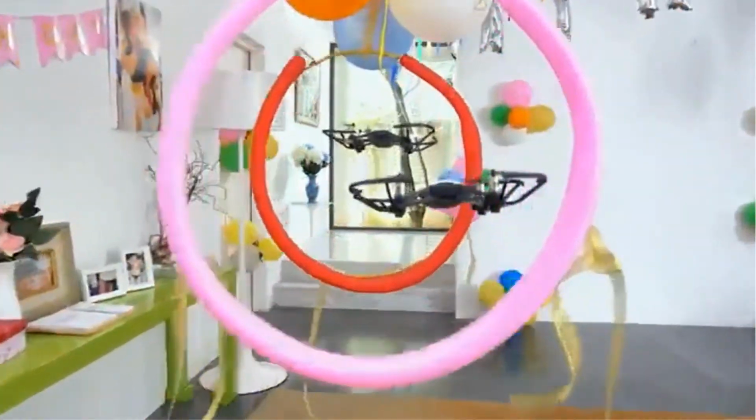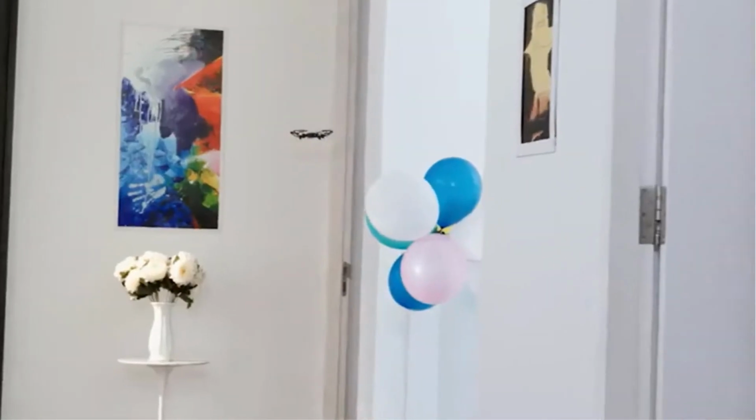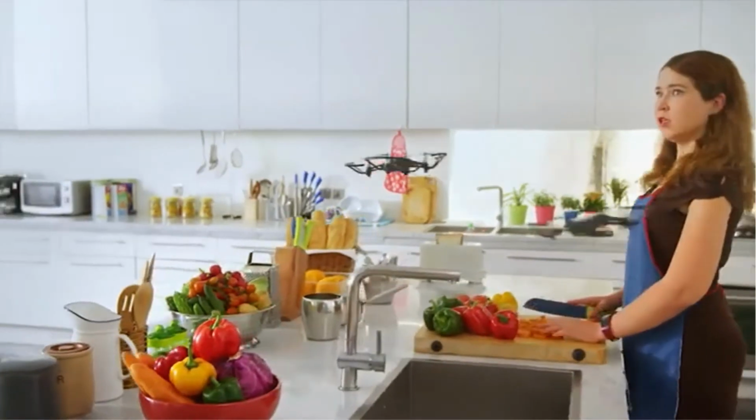It is a quadcopter that looks remarkably similar to the outstanding and extremely popular DJI Spark. The similarities don't end there, but more on that later. Let's get to know more about its features. The camera is also good for a drone in this budget.